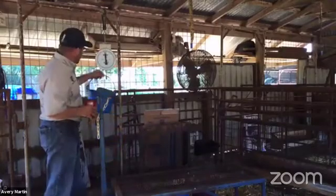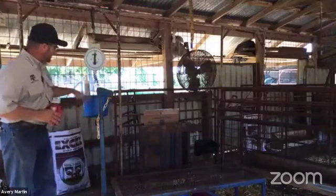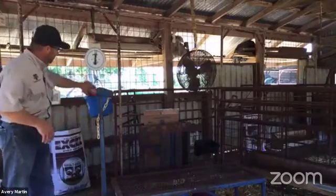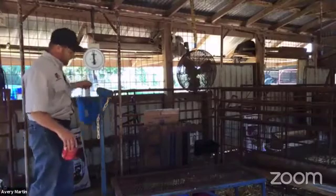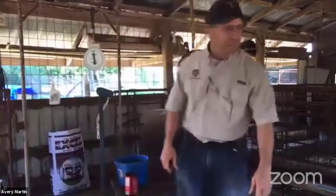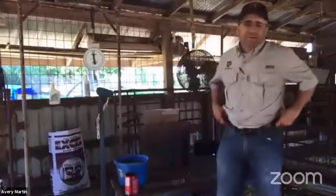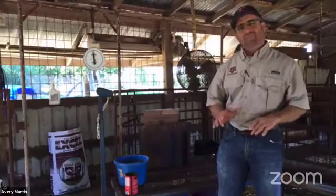It's important that we weigh our feed each time. I've got a simple scale here that I keep set up in the barn. I'm going to pour my feed in there. And on these guys, how much do we want to feed? Right? So these guys weigh somewhere around 50 to 60 pounds. Normal rule of thumb is somewhere in that 3 to 4% of their body weight.